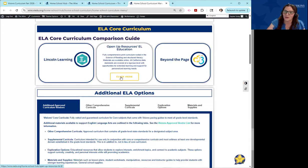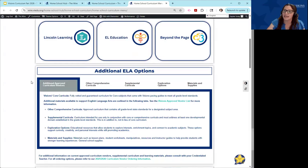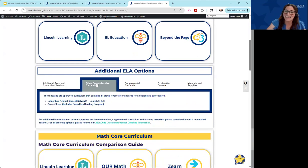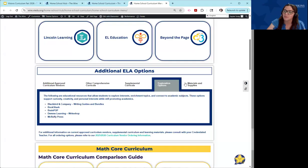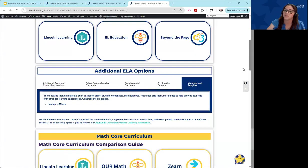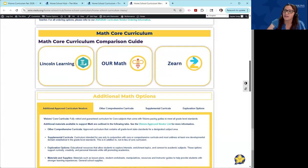So before I click into one of those, I'm going to show you what's just below it. Below each of our core curriculum, we have additional ELA options sorted from our approved vendor list into the categories that they best fit. So you'll see approved other comprehensive curricula linked here. You'll see supplemental curricular options as well as exploration and materials and supplies sorted below. So this is available for all of our curriculum.